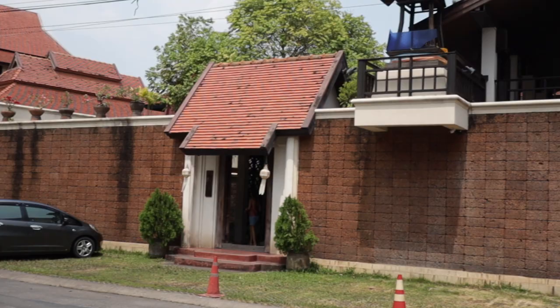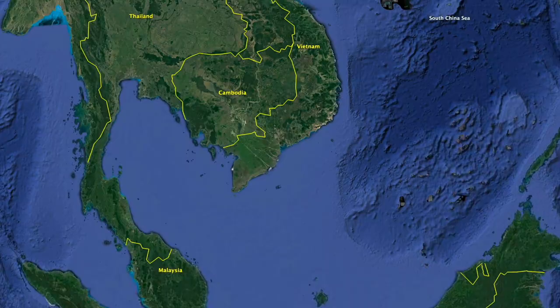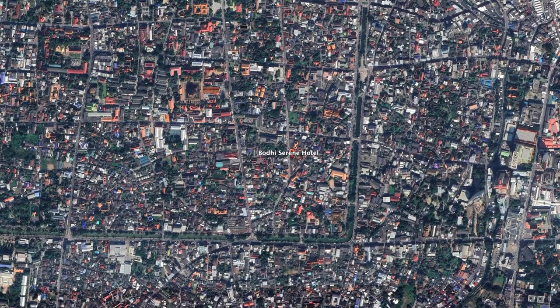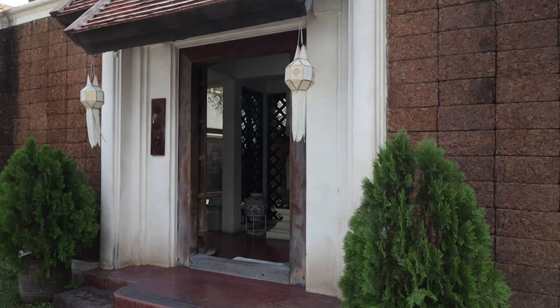So the name of the hotel is called the Bodhi Serene Boutique Hotel. It is located in the southeast corner of the old city. Really good location, walking distance to shops, cafes, markets, and also a lot of the temples.